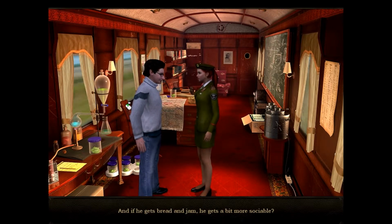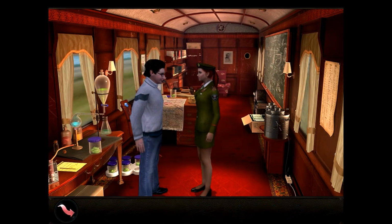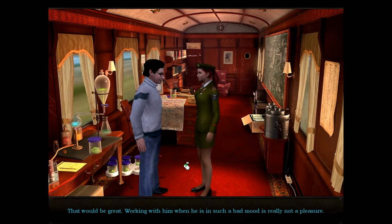And if he gets bread and jam, he gets a bit more sociable? Yes, it helps. Unfortunately, he accidentally dropped his glass jar on the train platform. And there's no jam here on the train. I've looked everywhere. Okay. I'll be on my way then. If I find any jam, I'll let you know. That would be great. Working with him when he is in such a bad mood is really not a pleasure.